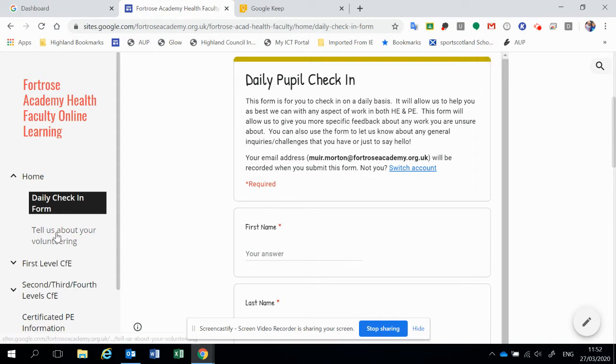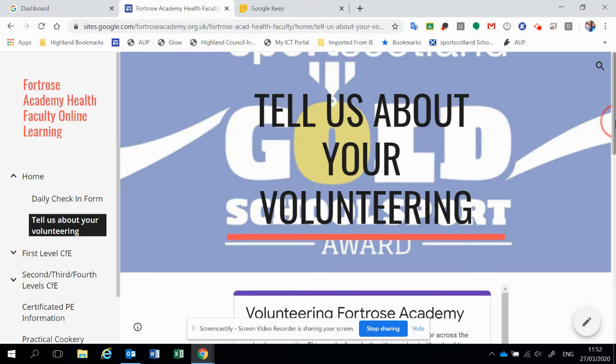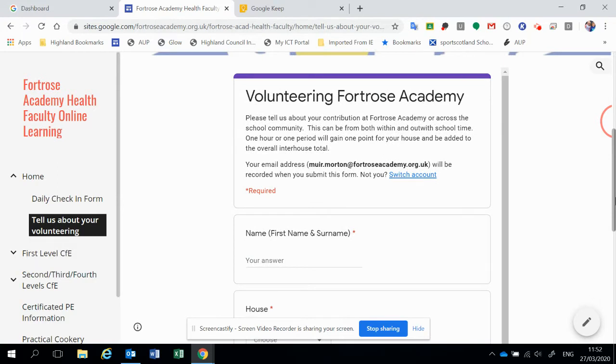and submit it. In there is also the volunteering form that you'll all be familiar with. Obviously, given the current circumstances, there might potentially be less volunteering going on. So that'll be one for future reference, perhaps.